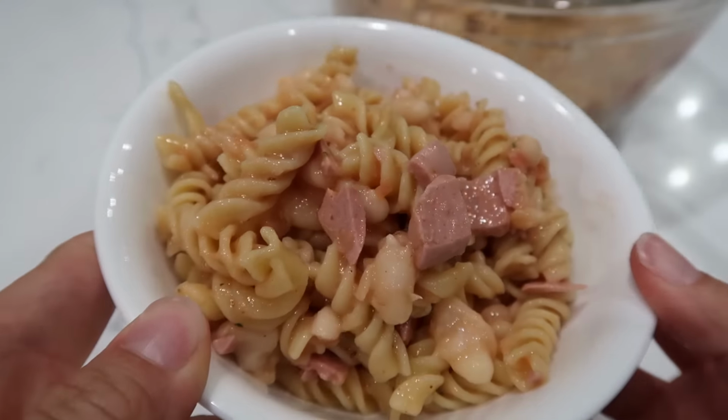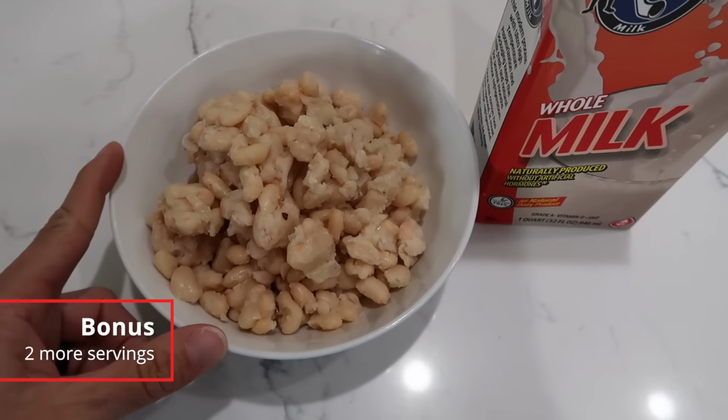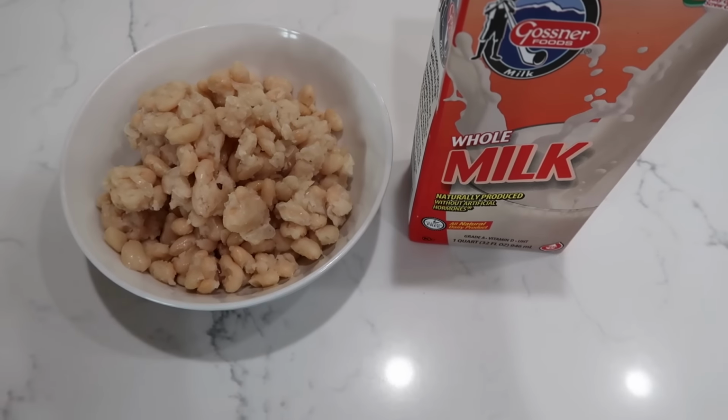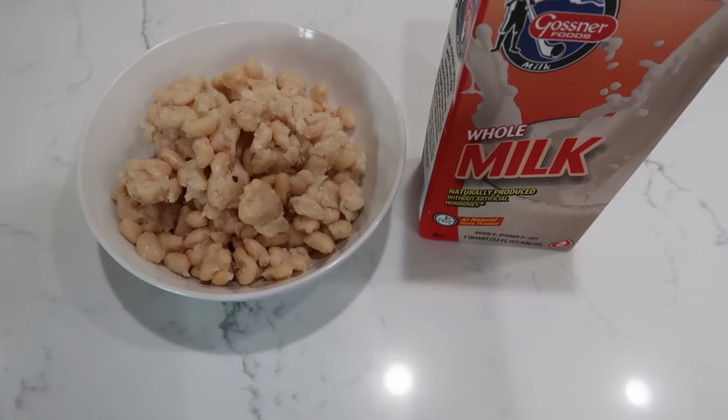I have a bonus recipe for you. Because I ended up with so many beans, I pulled out some of the white beans that are a little mushy, and I do have some milk left over. So with these two ingredients, we're gonna put together a really easy, delicious soup with just a few pantry ingredients.